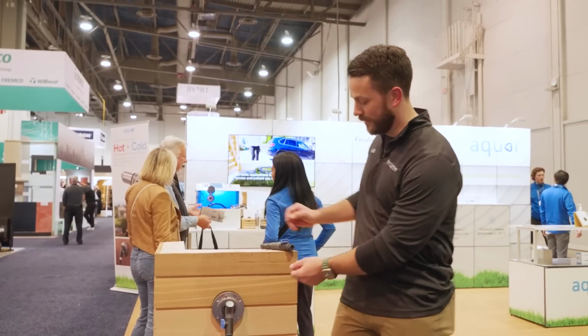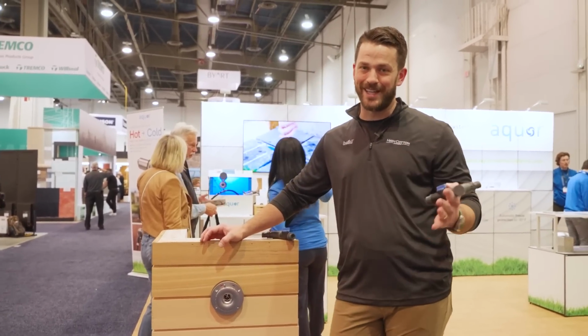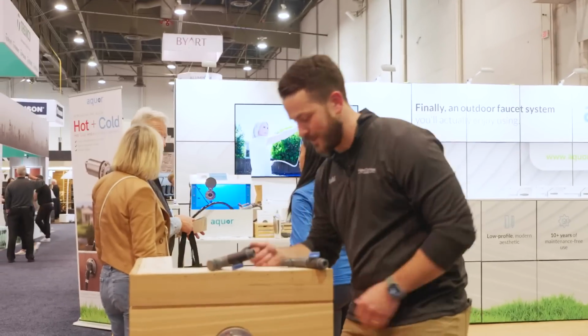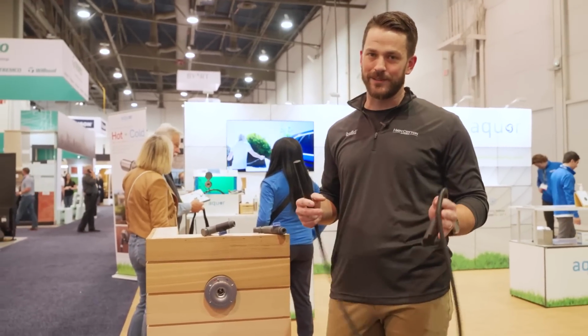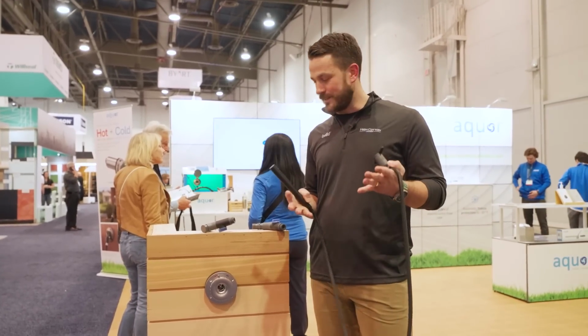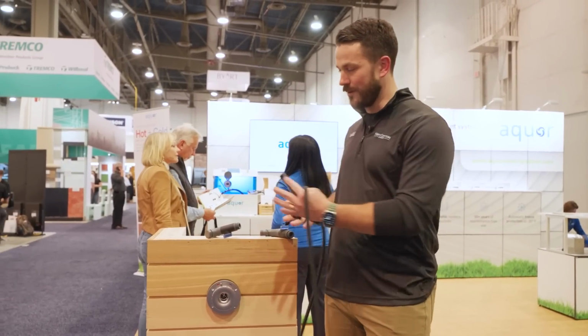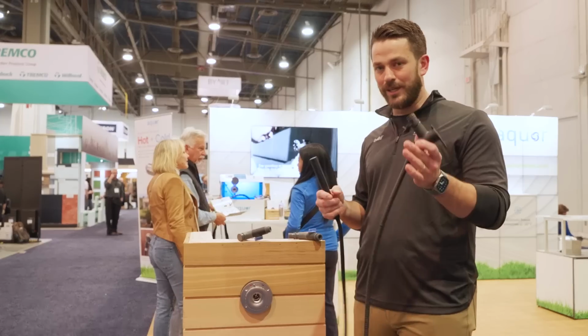This is an awesome product, and I am very excited, just like everybody else, to finally get our hands on it. So the other thing is they've got a cool attachment. Outdoor showers are a big thing that we get asked for constantly. And to be honest, they're very difficult to plumb without causing some type of freezing issue because you have all these pipes configured on the outside of your house. But this is going to be a solution to that.